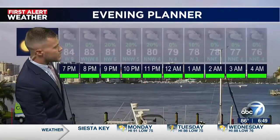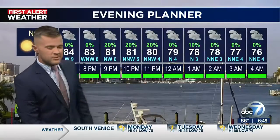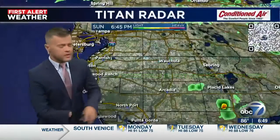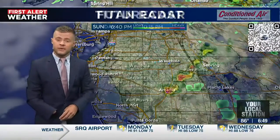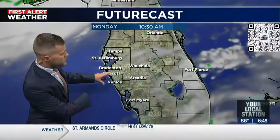And outside right now, out at Bercu Yacht Club, we are expecting a quiet night across the region. Don't expect too much as far as rain showers. Should be dry. Here's a little bit of that rain right now. Now we do still have that flood warning in effect for the Manatee River over to the north. But as we go into the night, we're staying dry.